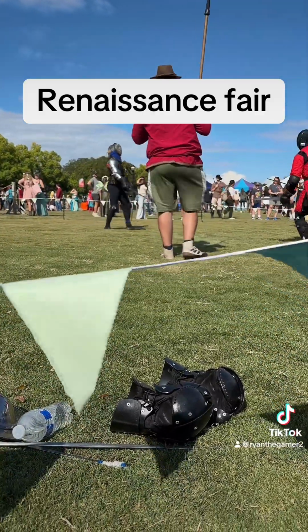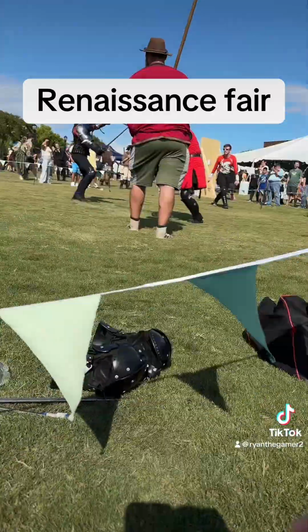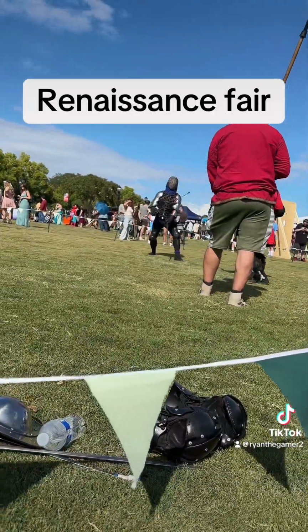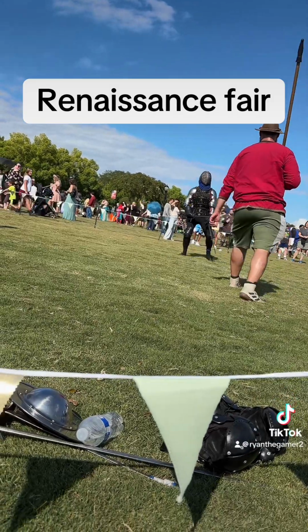So nearly all the targets on the fencers are legal targets. The only targets that we are not allowed to hit are the back of the head, the spine, the groin, and the actual feet themselves.